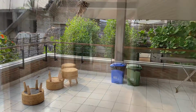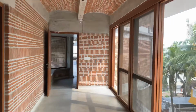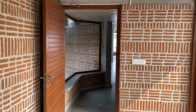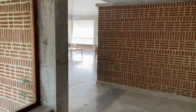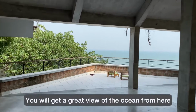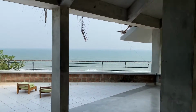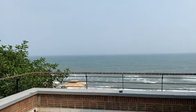Now we are on the top floor of the building, and from the top floor you will get to see the panoramic view of the ocean. Plus they have a huge hall where you can just sit and relax, and if you are working, then you can come and work here as well with a nice view. And if you want to view the sunrise, then this is the best place where you can come early in the morning and get the best view of the sunrise, as the sunrise is just in front of this hotel.